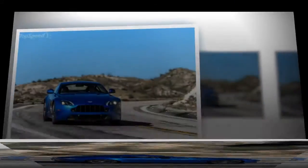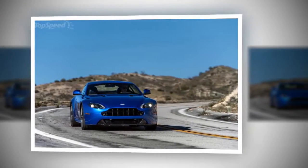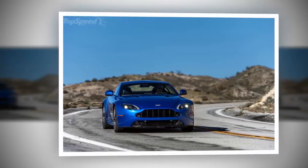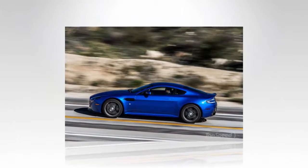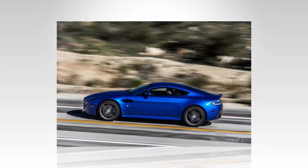The move makes sense, at least on Aston's part. As we bid farewell to the Vantage and prepare for the new model's arrival sometime next year, this refresh should keep buyers trickling into dealerships. But why plunk down six figures now if the replacement is just over the horizon? What makes the Aston Martin Vantage GTS special?